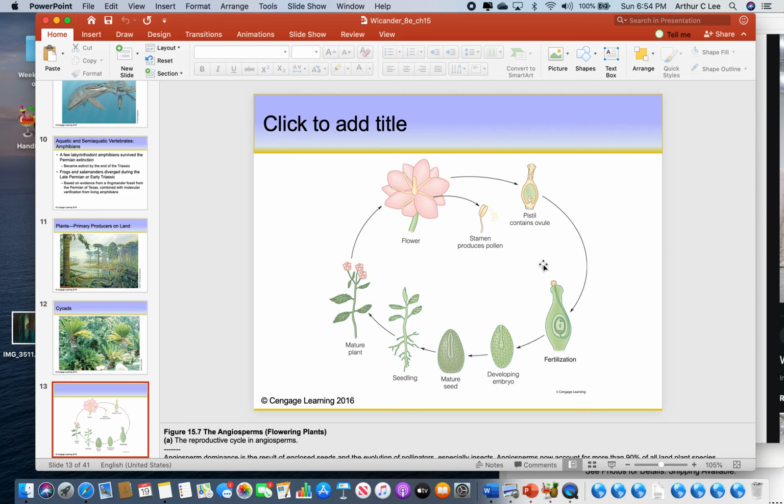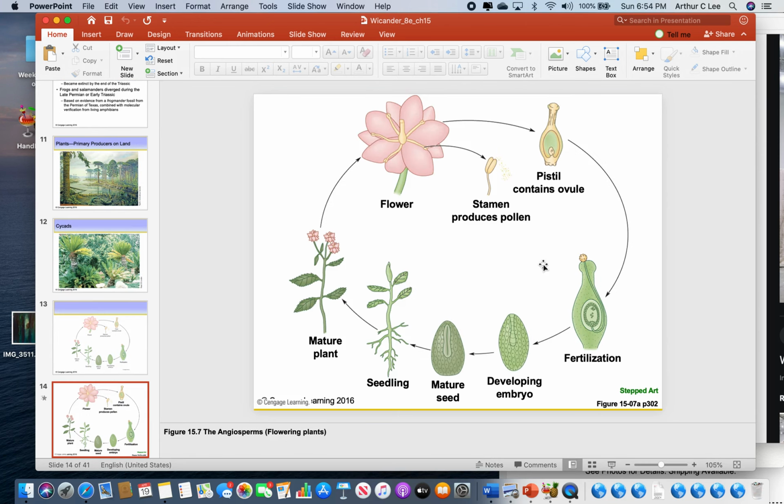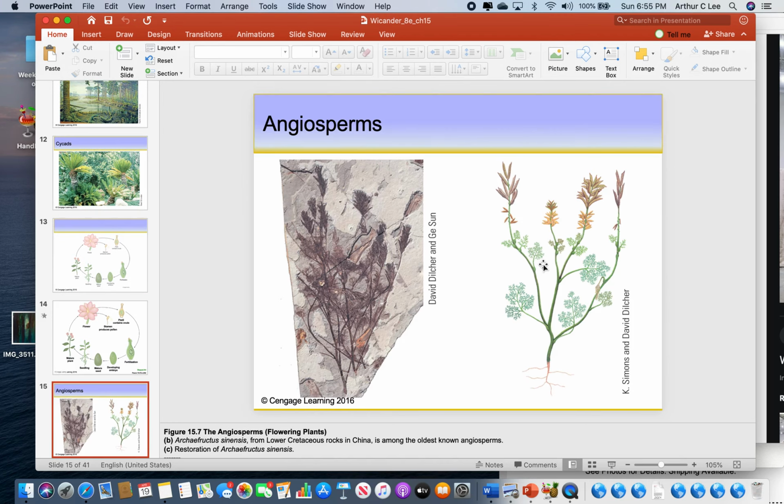These angiosperms made their appearance during the Mesozoic era. Here you can see one of the earlier Mesozoic angiosperms, and here you can see some beautiful flowers from lower Cretaceous rocks in China. And now we're finally getting beautiful blooms of flowers. There's color coming into the world during the Mesozoic through the angiosperms.